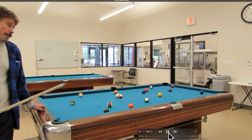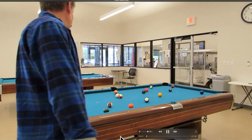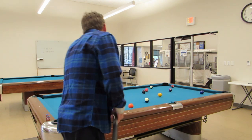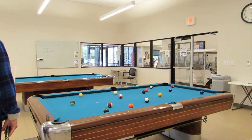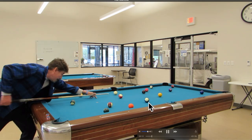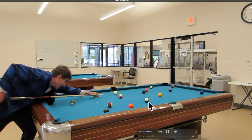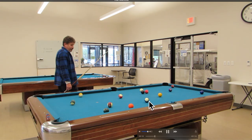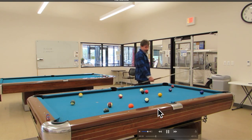But we wind up in a disaster here. Or, well, not really a disaster, but a problem. And you'll see what it is right here. I draw this ball back to get right on, what is this, the 10 ball? I can't tell what ball this is. It might be the 14. No, that's the 14. This must be either a 10 ball or 12. I can't tell.